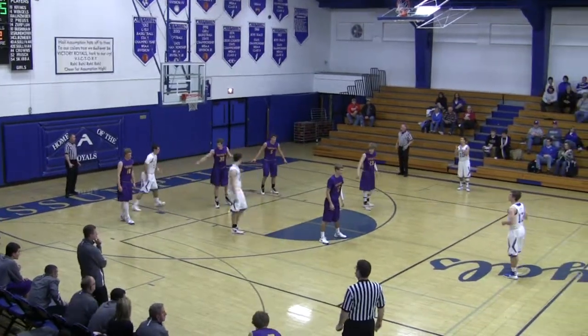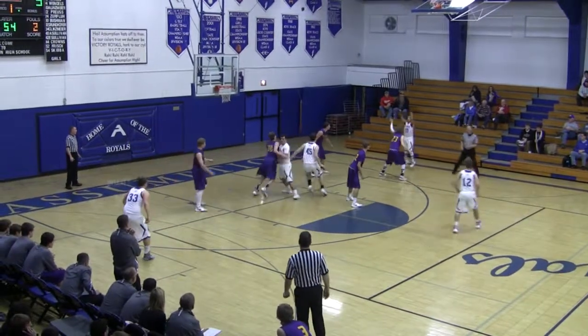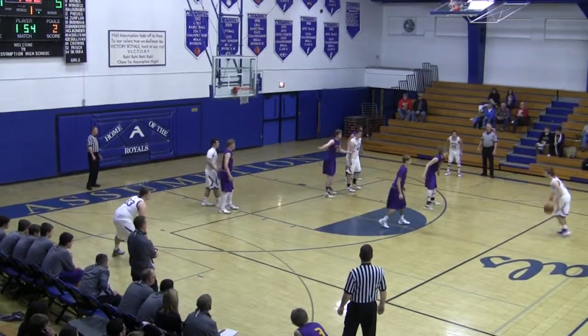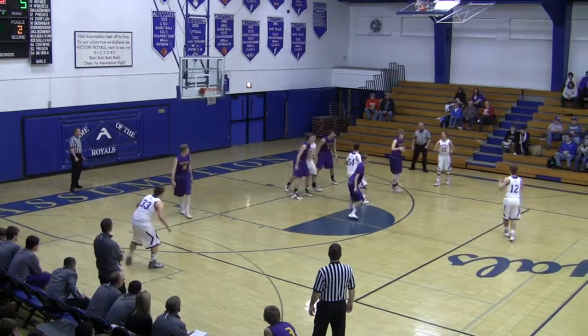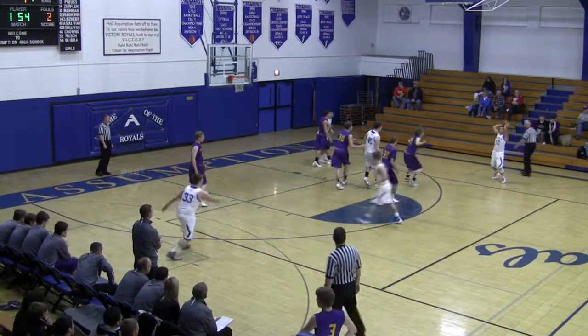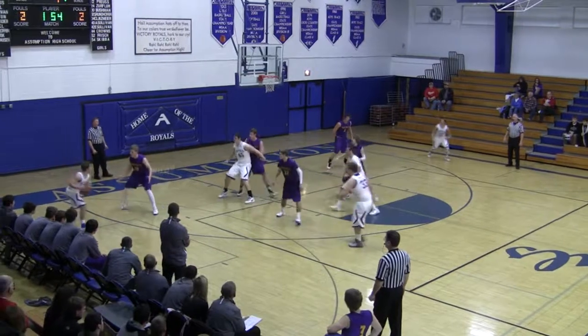Real big hurry. Tries to rub a screen on the baseline when they do so. Schneider on top to Baltus. 7.5 minutes to go in this first half of play. Pittsville happy with the defense. Royals happy with the offense. They're leading it by 6.